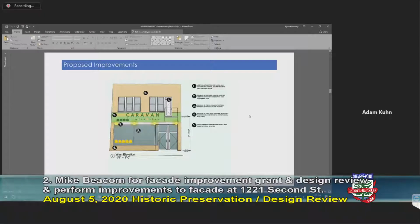Secondly, there'll be the removal of the signage along where the words Caravan Wine Shop are located right now. Third, there'll be the removal of the metal rollaway awning and then adding globe lighting to light up the storefront for folks walking down the sidewalk. Fourth, there'll be the removal of the fake brick, as I mentioned, and then tuck pointing and any necessary repairs to accommodate that.